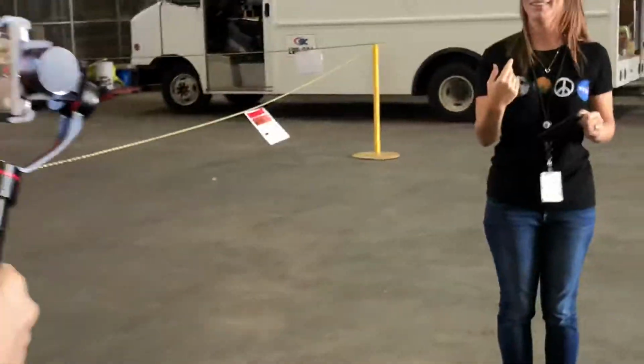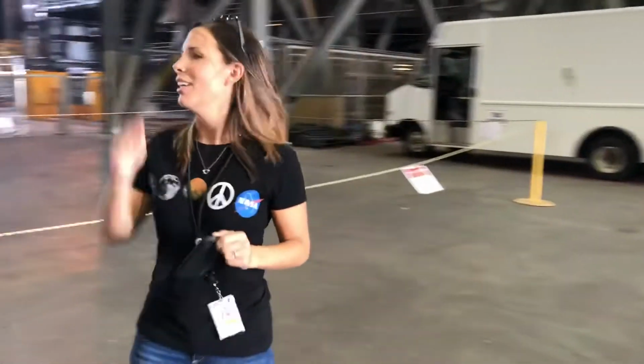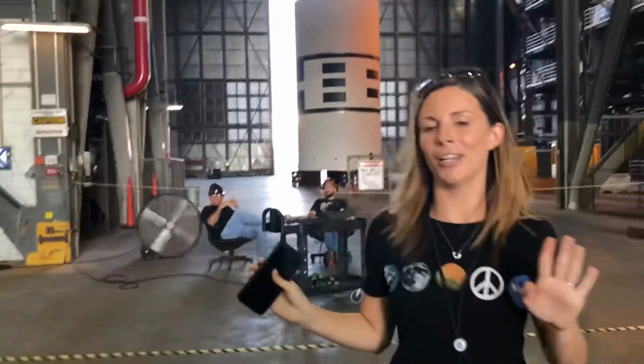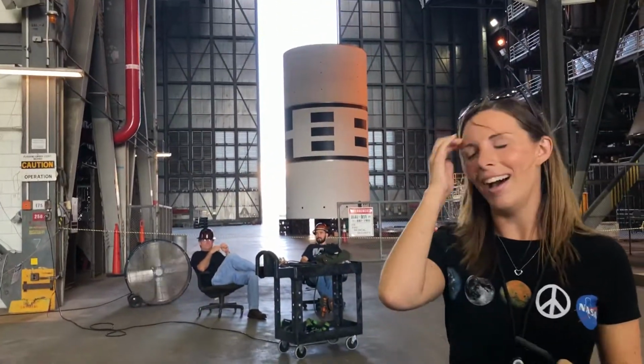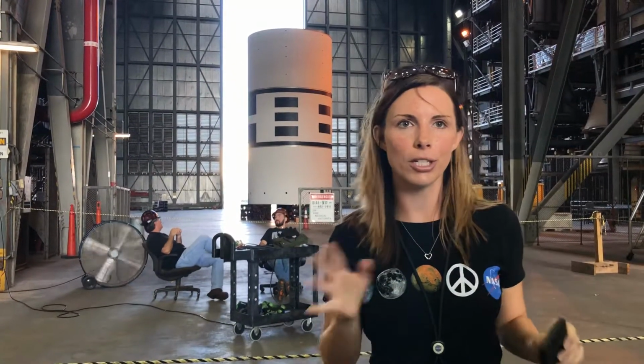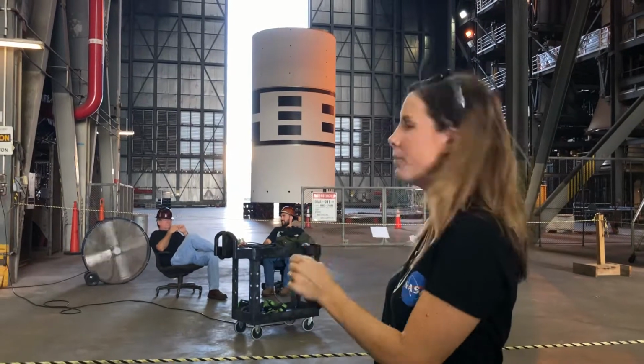You see him down there? Yeah. Okay. Forgive me, I'm not a good speaker. I work with the Orion program as their communication person, so this is part of something I'm working on.